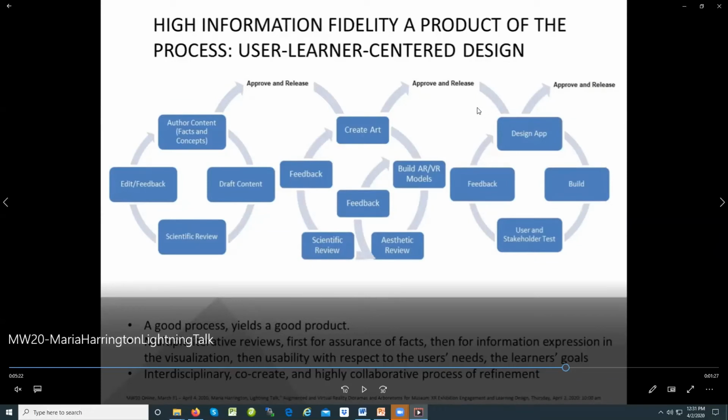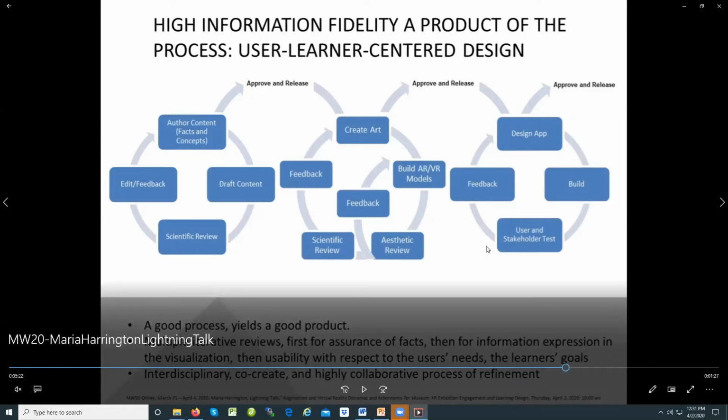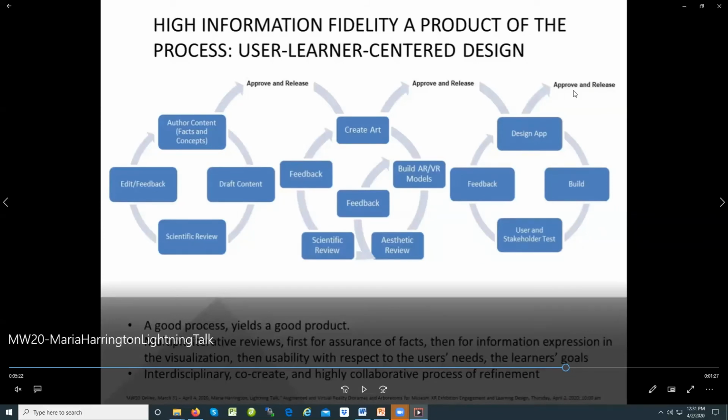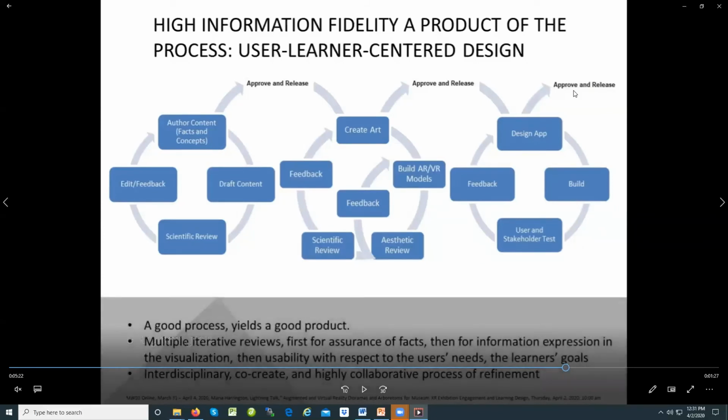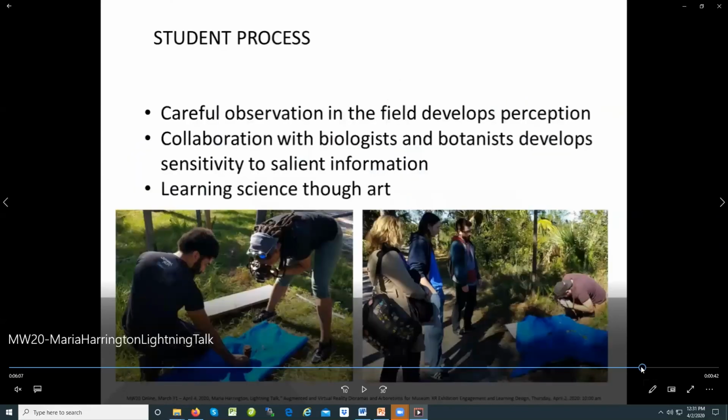Now the last cycle in this 3-cycle process deals with the optimization of the user experience. So we minimize errors and time on tasks, and test it with the users and stakeholders until there's an appropriate level of acceptance for product release. And at that point, we are optimizing it for the different platforms. And in this case, with the AR app, it was for both the Apple iTunes store and also Google Play. So I believe that a good process yields a good product, and this is a truly interdisciplinary co-creative activity that was involved. All right, so the next part, here we go.